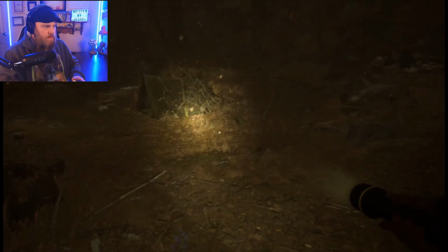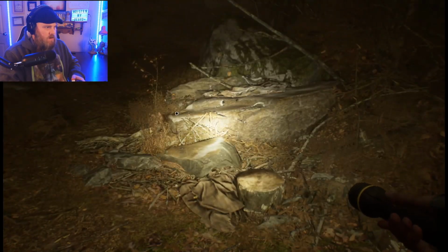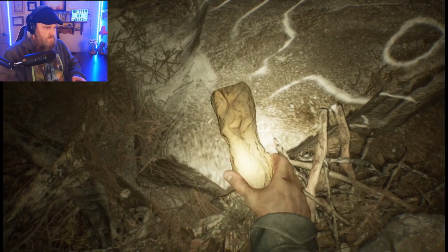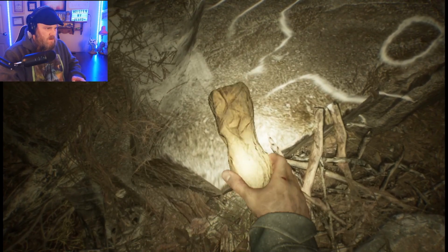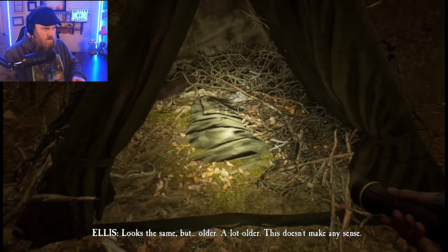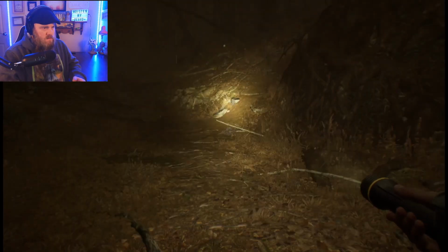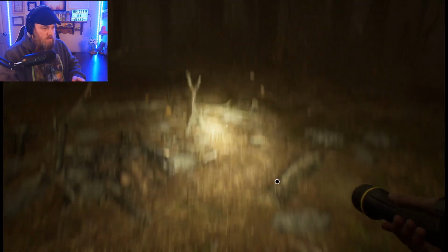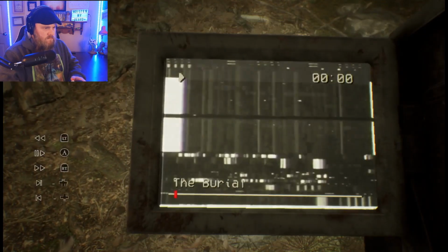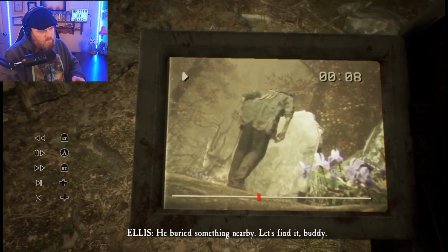Are we back at the tent? What the fuck? One is more twisted than the last. Something looks like a tent. Looks the same, but older. A lot older. Oh, this doesn't make any sense. I didn't see it. It looks like someone left it here for us. It's him. Buried something nearby. Let's find it, buddy.